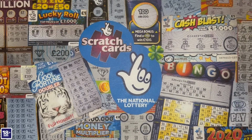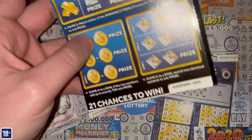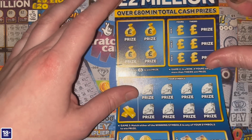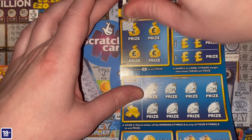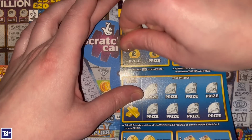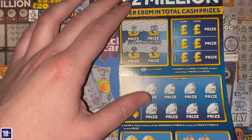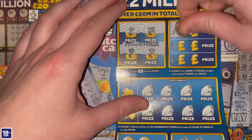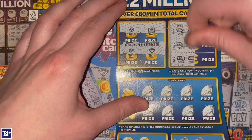On to the final scratch card. It was the last one in the dispenser, pretty much. It's the last one in the pack. 2 million in blue. Let's hope for the best. Looking for the crossed fingers on the first game. Now cross fingers in a row, if mine weighs more than theirs in the second game, win the prize. No.